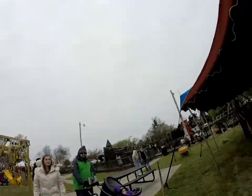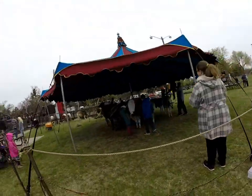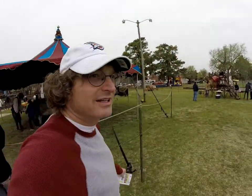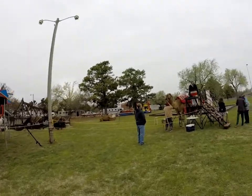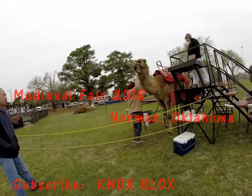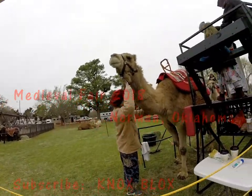21. A little bunny rides and a camel. I don't think it's a camel. There's some camels on the very back side. Ooh, there's a camel. Well, it's a proud camel. Look at that thing. Hey, camel.